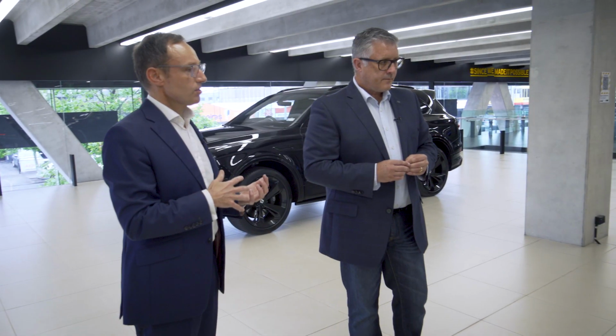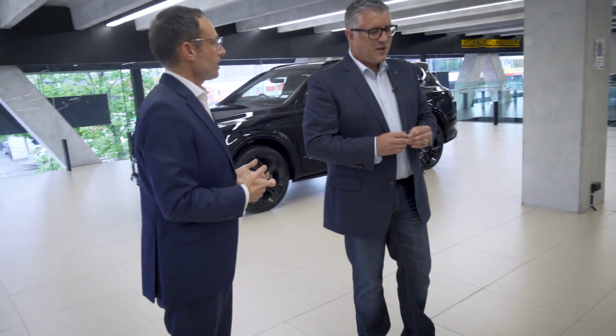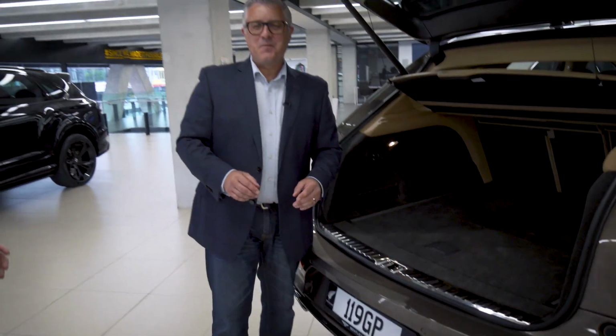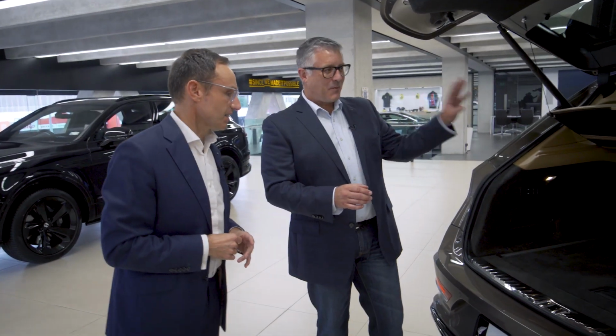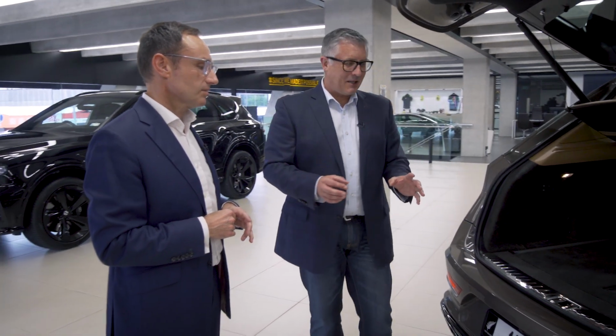I think some other SUVs want to be sports cars, or they really want to be something else. But this car actually wants to be a Bentley, and it wants to be an SUV. There will be a speed version of this car, and I can tell you right now, it will be the fastest SUV, because that's what Bentley do.